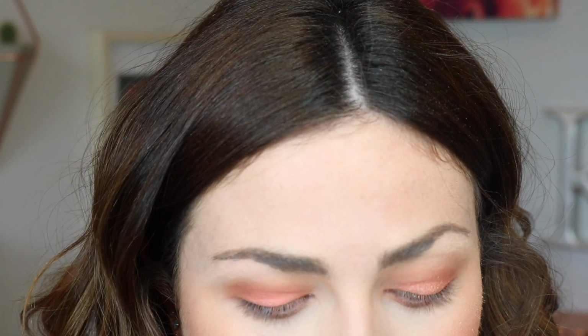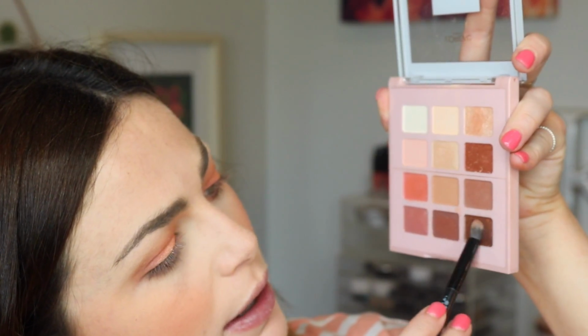Actually, I think let's switch to my finger. Yeah, that's better. And I do want to try out one of the darker shimmery shades. I'm going to take this one right here, just on the outer part of my lid.